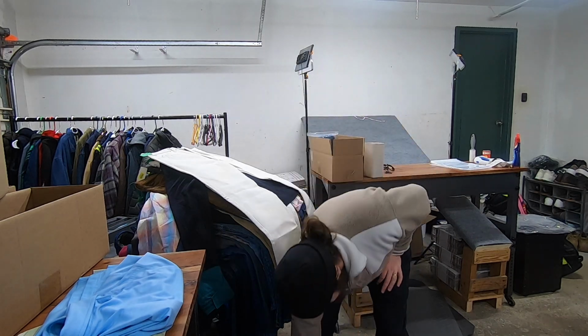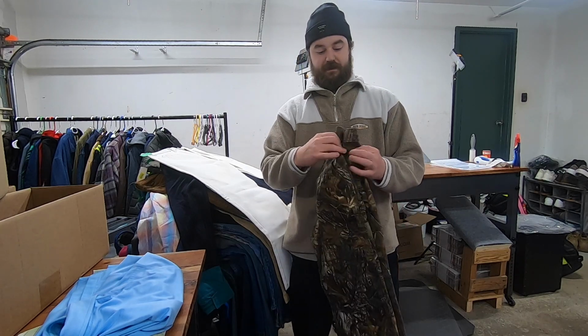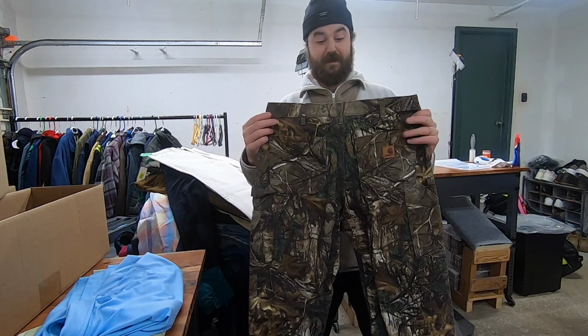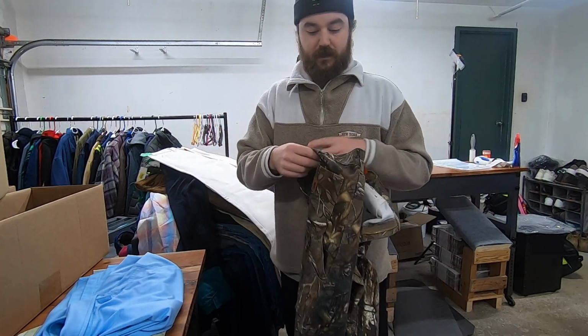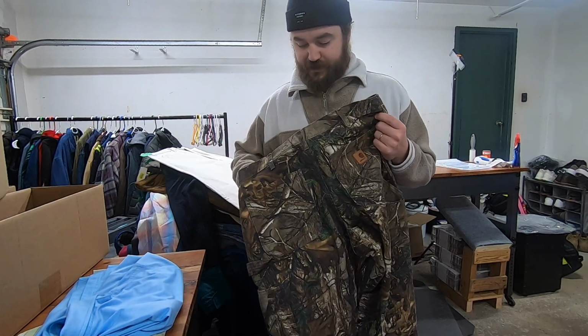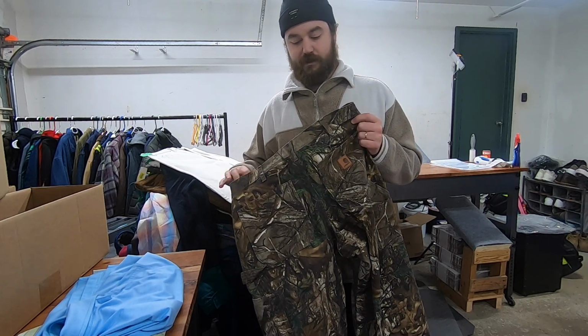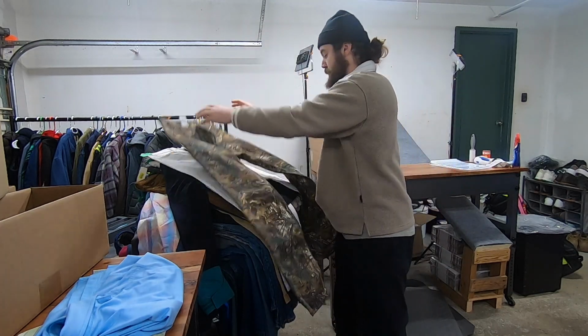And my favorite find are these vintage Carhartt camo pants. Size 34-34, amazing size, made in USA. These will sell really fast. The lowest ones I saw were like $80. So, you know, maybe $80 to $100 on these.